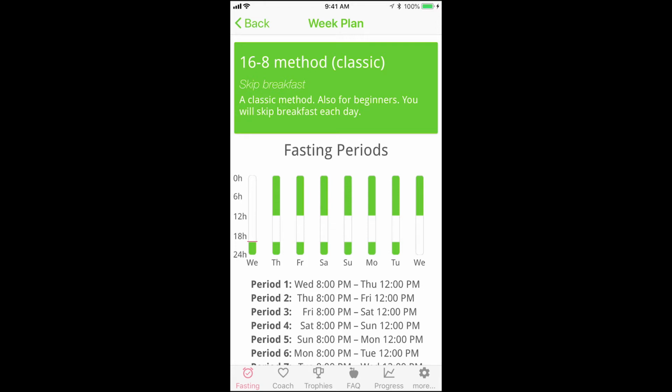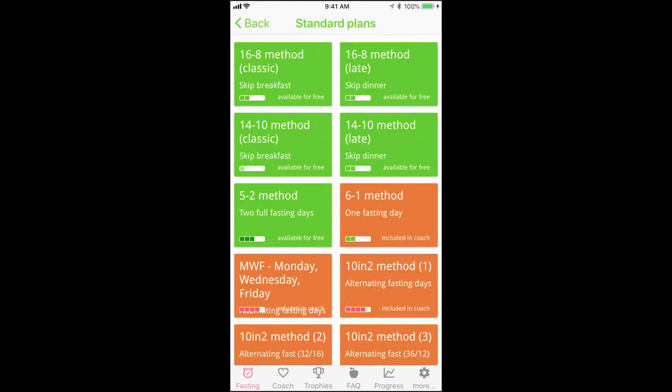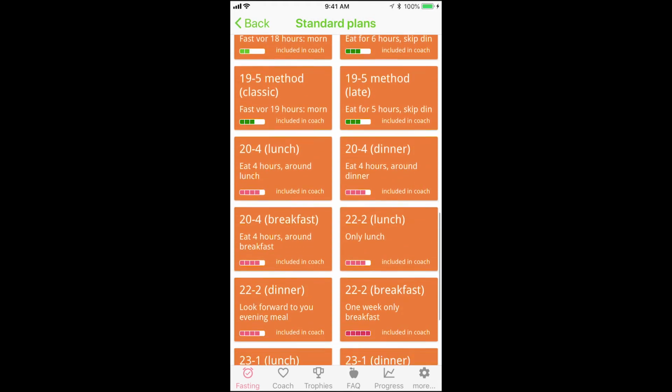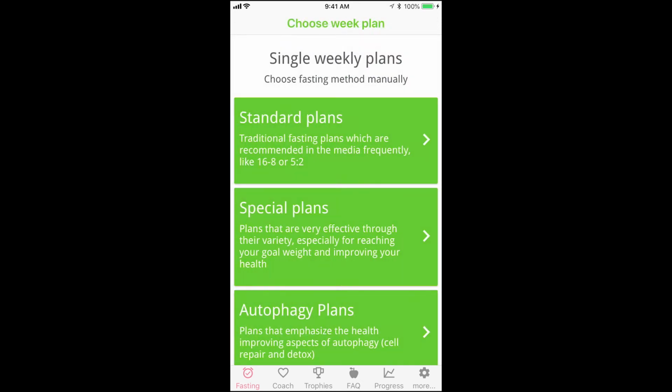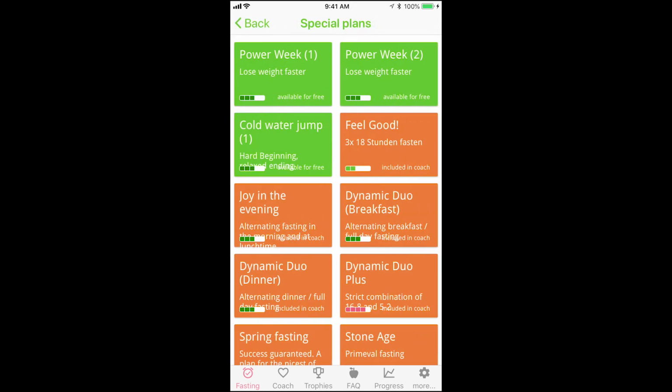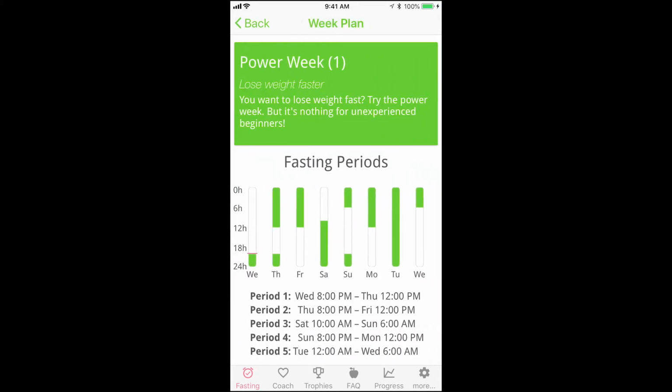Now me, I like to skip breakfast, so I like to do the 16-8 method, and then it will give you that. And this one will give you a ton of notifications. Like an hour before you have to fast, it'll remind you that you have an hour, and you know, eat something if you want to eat something, because you're going to start fasting soon. I really like that.